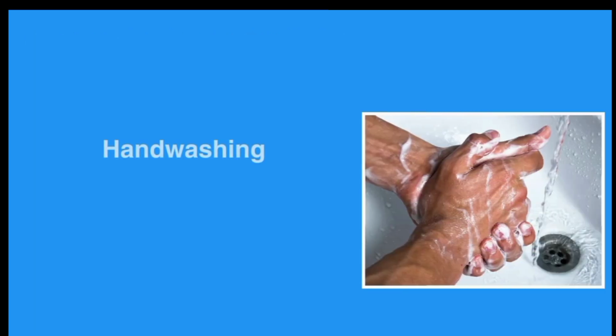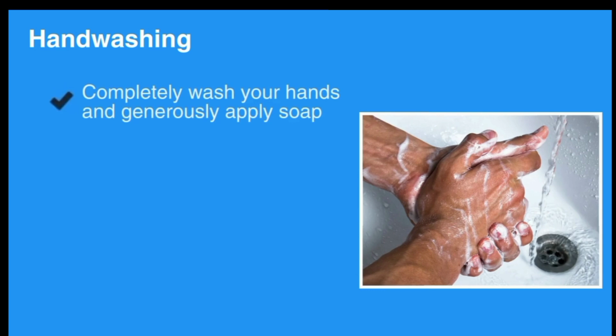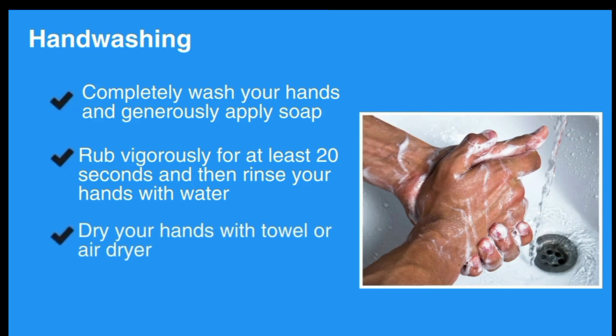Hand washing is essential in prevention of disease and illness. Completely wet your hands and generously apply soap. Rub vigorously for at least 20 seconds, and then rinse your hands with water. Dry your hands with a towel or air dryer. If a sink is not available, then use hand sanitizer as substitution.